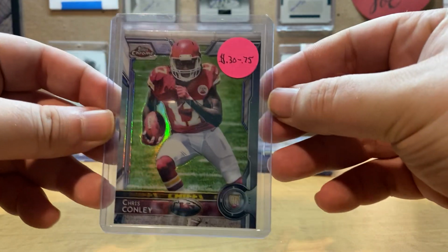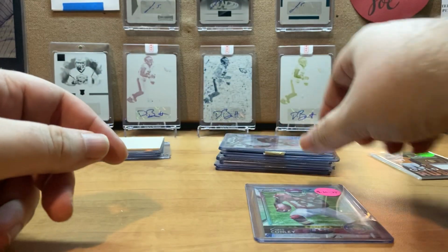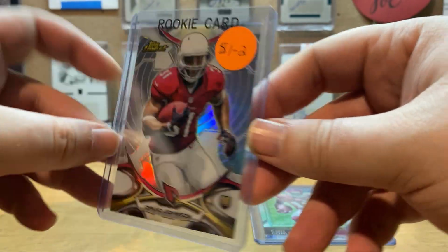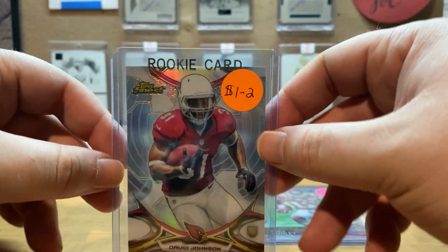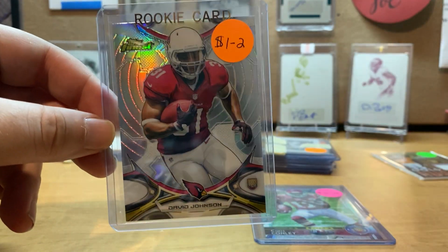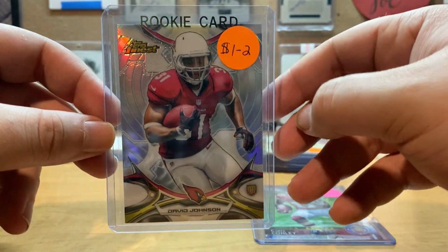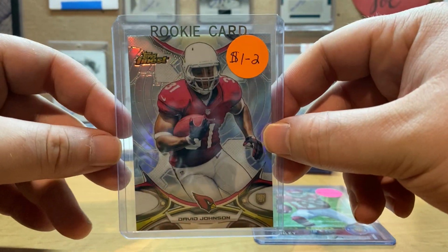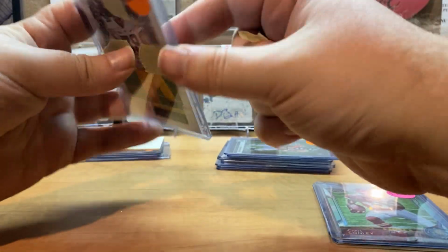Then we get a Chris Conley rookie card out of Topps Chrome. Ooh, I like this actually. A David Johnson rookie card. I think, as long as he can stay healthy, he could be a top five back in the league. Maybe top eight back. I'll round it down. He could be a top 10 back in the league if he could stay healthy and go back to his healthier season. So get this tape off of this card here.